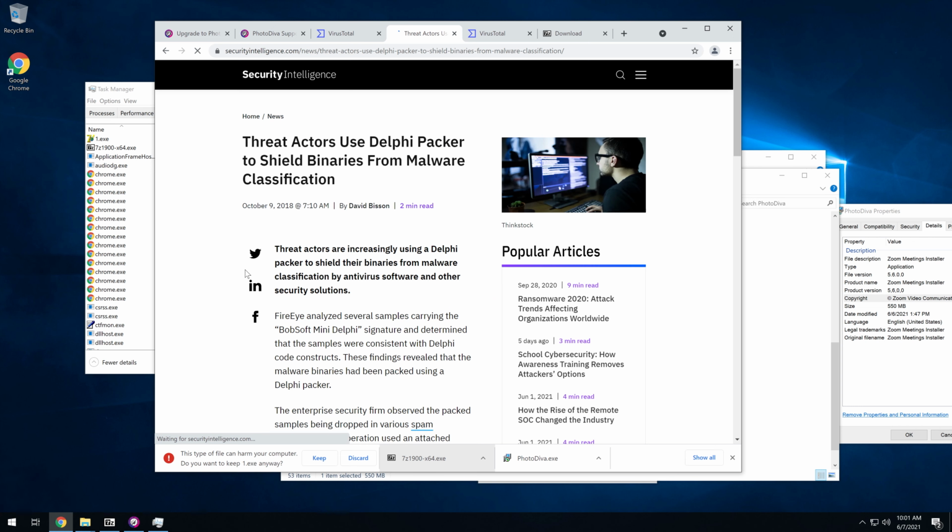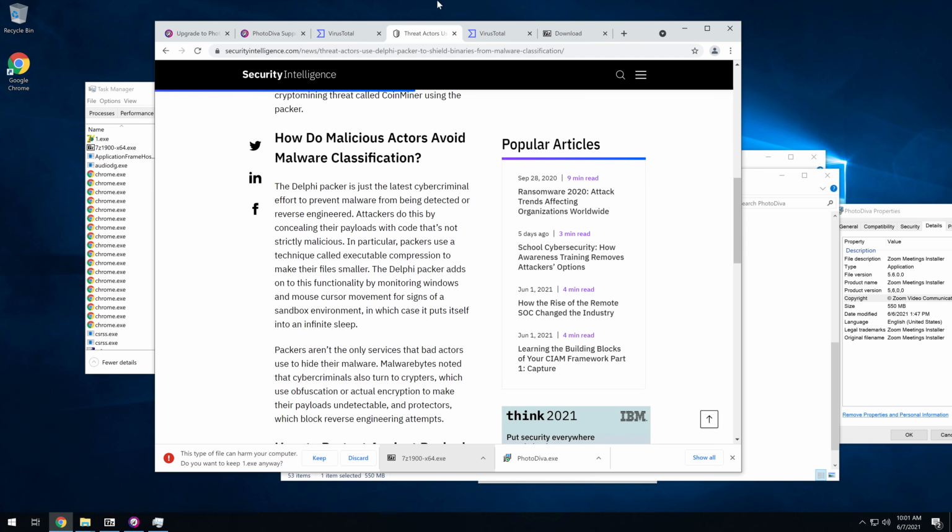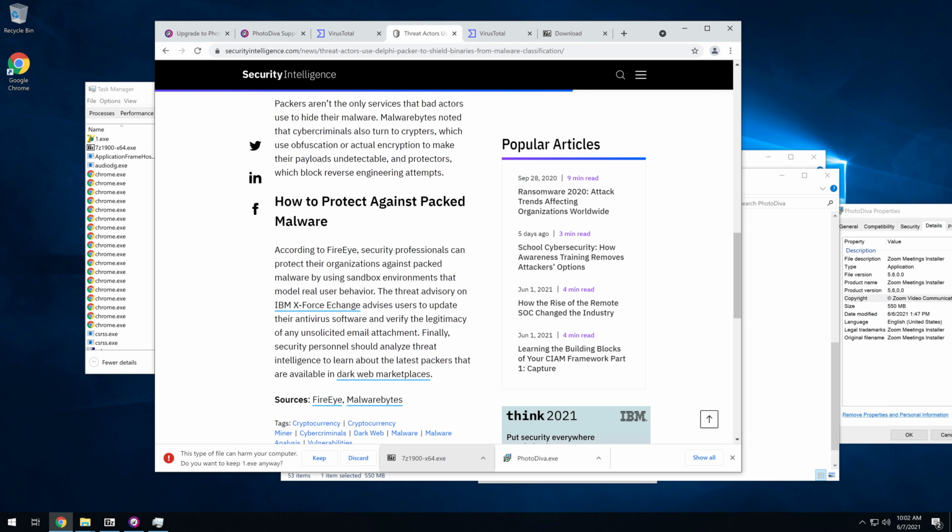So, Bobsoft, so that is a well-known type of malware. They conceal it with code that's not strictly malicious. They use executable compression to make their files smaller. The Delphi packer adds onto this functionality by monitoring Windows and mouse cursor movement for... Okay, so if it thinks there's a sandbox environment, it goes to infinite sleep.